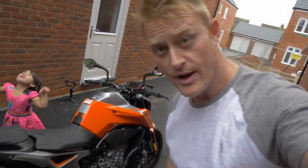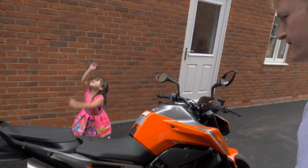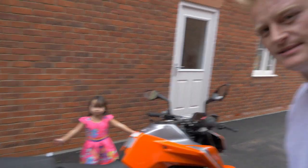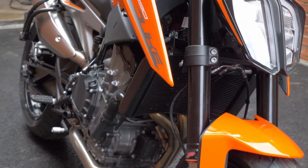Yeah, so the new bike has arrived, and as you can see, it's pretty orange. It is a KTM Duke 790. What do you think, Sophia? You like it? Yeah? Get Sophia's approval. So I'm going to take you around it, have a quick look at it, and then I'm going to take it out for a ride, and we'll go for a first ride review.